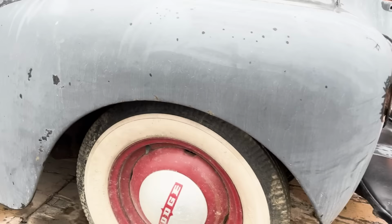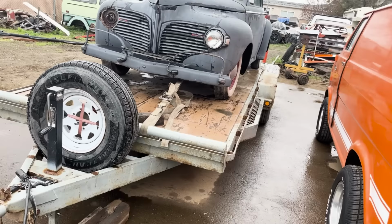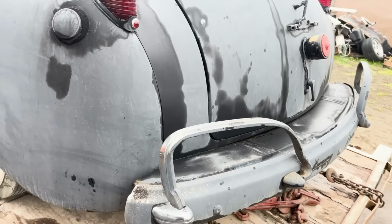Okay, what's the deal, James? Well, are you sure you want it back, Mike? Yes, I don't need it. I don't know where I'm going to put it, but it was one of the very few that I really regretted selling because it's just a cool piece. I've only ever seen two and I had them both. But this one hasn't been butchered. I mean, look at the trunk.